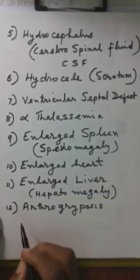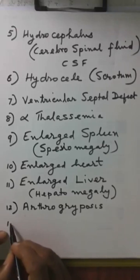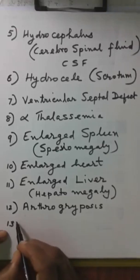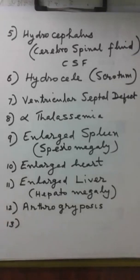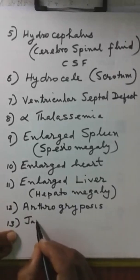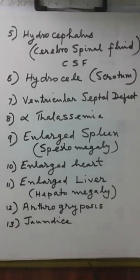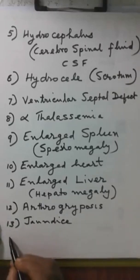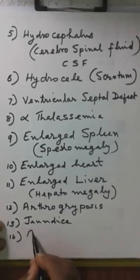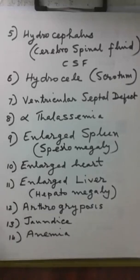Then of course, normally we can see anemia and jaundice. Jaundice in the newborn baby or in the fetus itself. Also anemia. So these are some of the major symptoms.